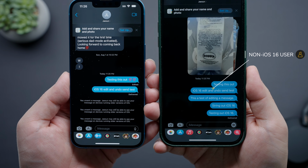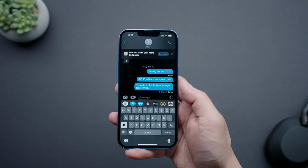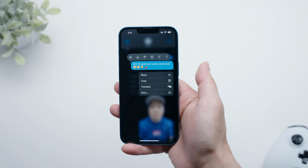Now, it is important to note two things. If the recipient of these messages is not on an iPhone that's running iOS 16, any edits or undo sends are not gonna work. They're gonna see the originals and there's nothing you can really do about it. And number two, there is a fuse on your ability to edit or undo send a message. You got 15 minutes to make these changes, after which it stays on the record.